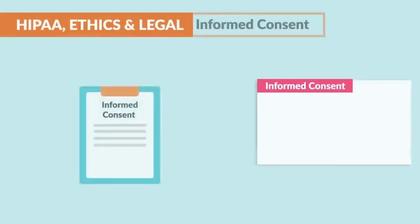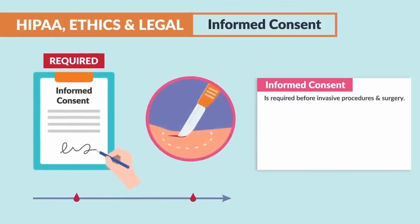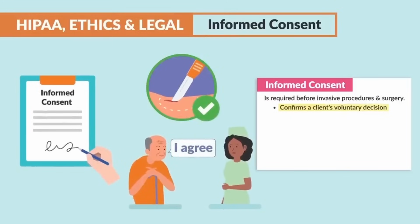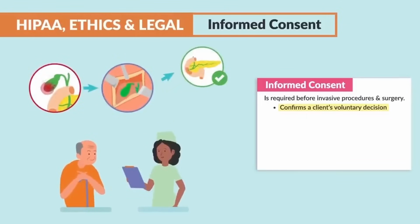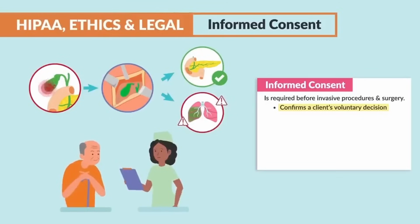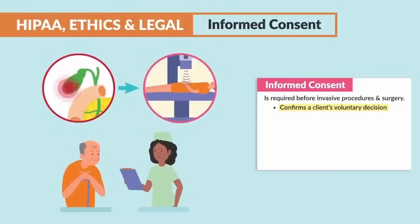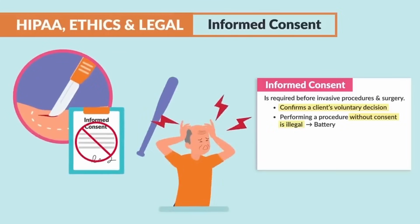Now moving on to informed consent. Informed consent is required before invasive procedures and even surgery. So write this down. This confirms a client's voluntary decision to undergo the procedure, where the provider explains reasons for the intervention, benefits and risks involved with treatment or without treatment, as well as alternative treatment options. And performing a procedure without consent is illegal. This is what's called battery. So remember, battery is basically beating up the patient.